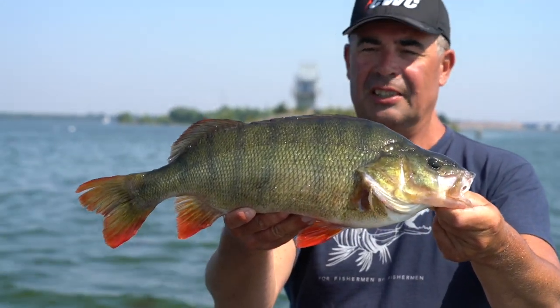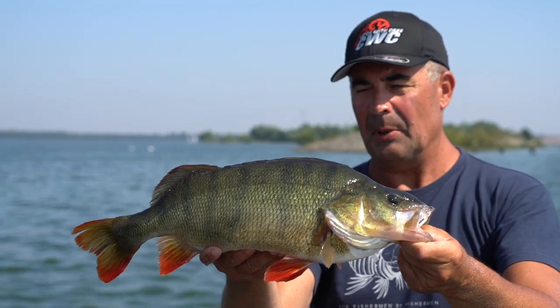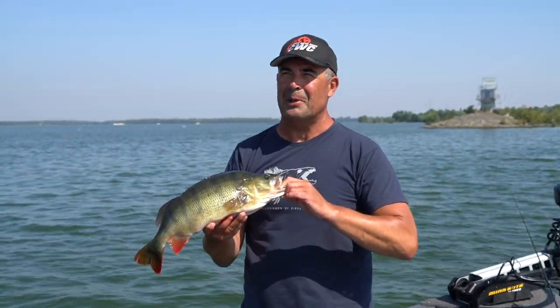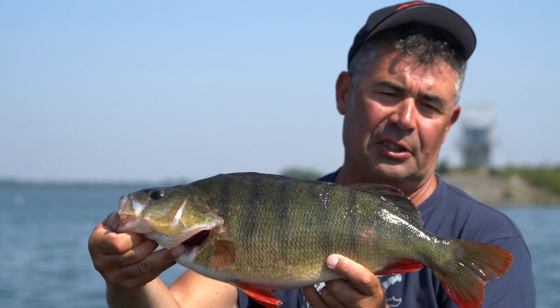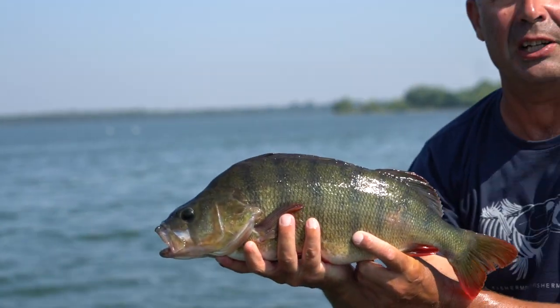What a monster. I think it will be a 50 or maybe close. Yeah. I will measure it first. It's 50.1, so I beat my personal record with 1 millimeter. What's the weight? 206. 206! 50 centimeters and over 2 kilo. Ladies and gentlemen, we have ourselves a winner.